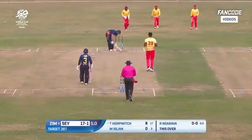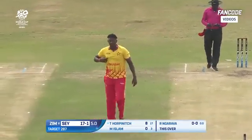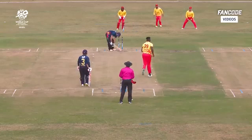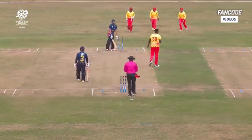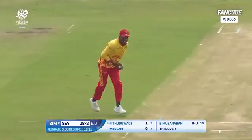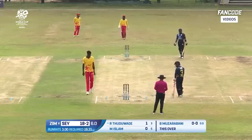Bowled him. Castled him completely. Beaten for pace. Too quick for him. And he jumped out of the way. I think even with the bounce, there was no way. A speck of a length start. And well ridden.